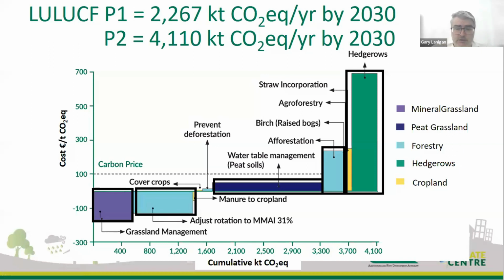200,000 tonnes or so. What will deliver much more mitigation will be adjusting and extending the age of rotation. So if you simply extend the age of rotation of forest stands to what we term the mean maximum annual increment, you actually end up with more wood, and you just need to extend the age of rotation by 7 to 8 years.